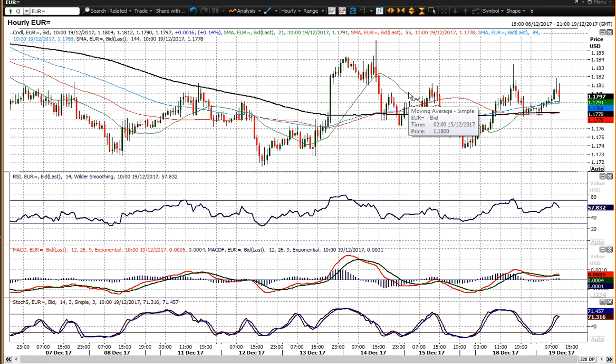Yeah, so still lacking direction, just rolling over again this morning. So yeah, lacking direction. Euro dollar continues.